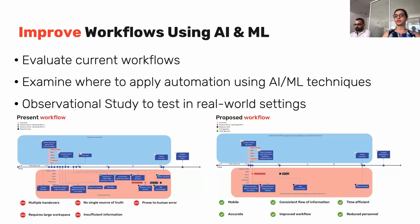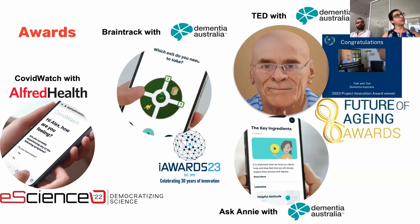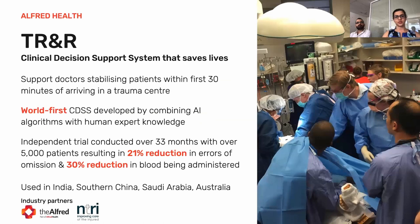These are a few of the awards that we've won over the last couple of years. And I'll just go into the projects.